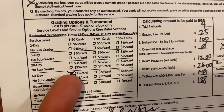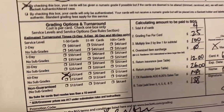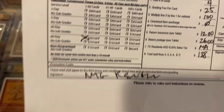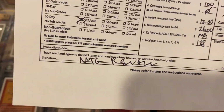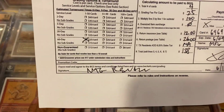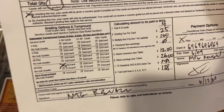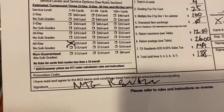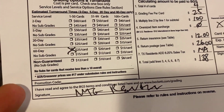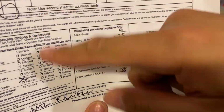$25 a card, and again, if you submit a lot more cards, it gets a lot cheaper. But $25 a card, yes, that's a lot of money. But that's why you should really only grade the older cards, Reserved List cards, because of the pricing alone, just to grade a card. And if you do have a promotional code, never seen a promotional code in my life, make sure you sign down below.